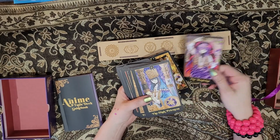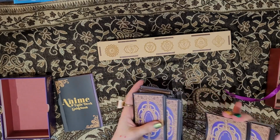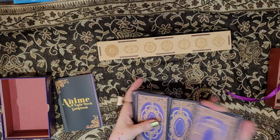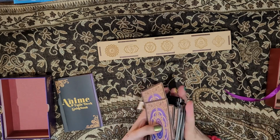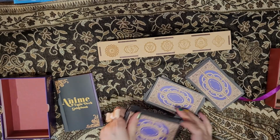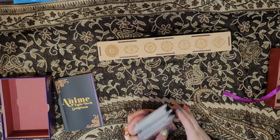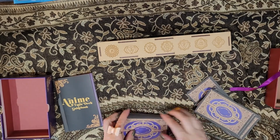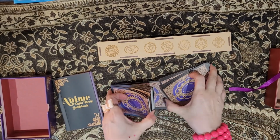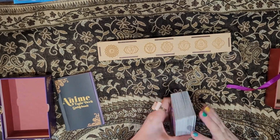Fool, Magician, High Priestess, Empress. Let's give it a good shuffle. Very easy to shuffle as well. See how easy it is to bridge with these. Fairly easy, considering these are new cards.